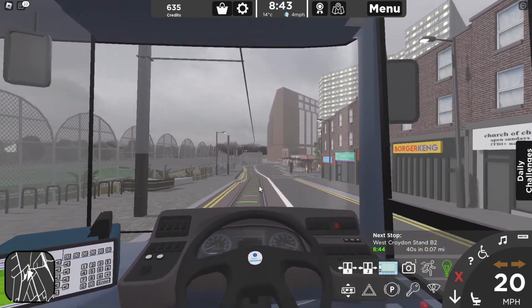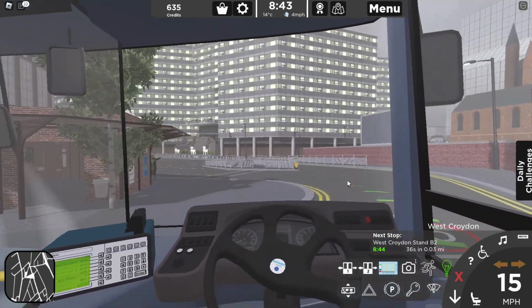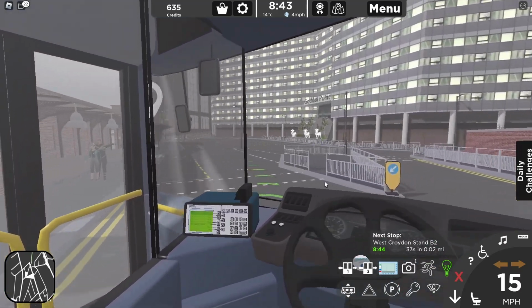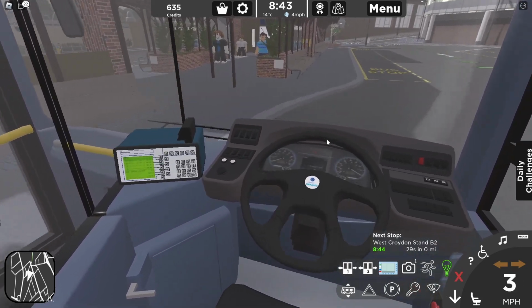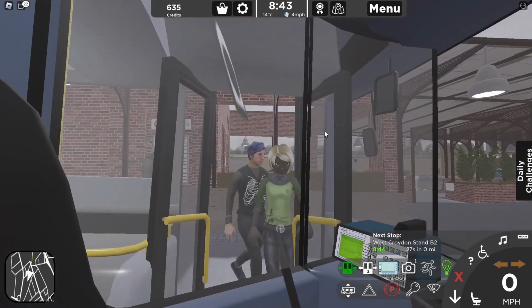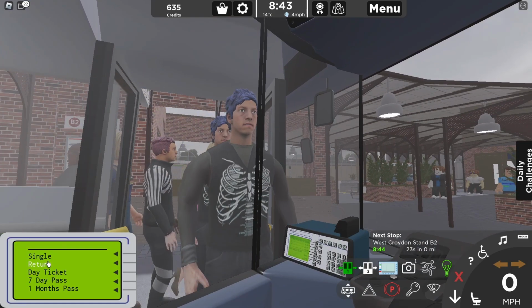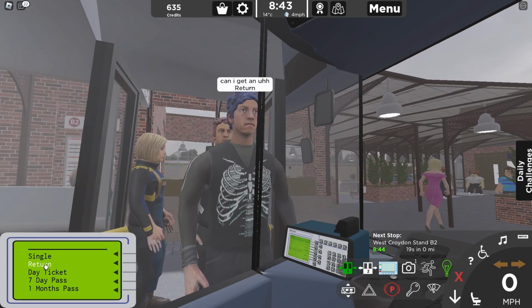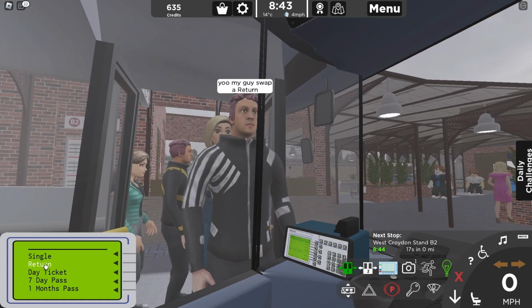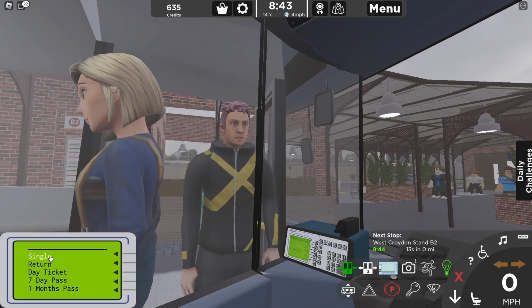So I need to turn here. I never do. But then when I do, I always go ahead. But you're not supposed to, because the stand is here. And I just knock something over. Right, you want to return. This is actually the first time I've actually stopped at the right place. Really odd.